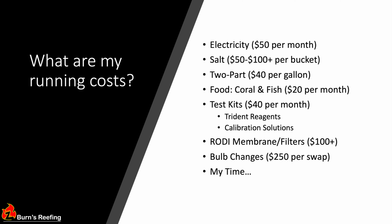So not terrible, but clearly an expense. I'm a believer in water changes, and salt can be expensive. I mean, Instant Ocean, you can get a bucket for $50, $60, I think. And I do run Instant Ocean. I also have been running Reef Crystals, but I just picked up a bucket of Tropic Marin Pro Reef salt, which was a lot more expensive.